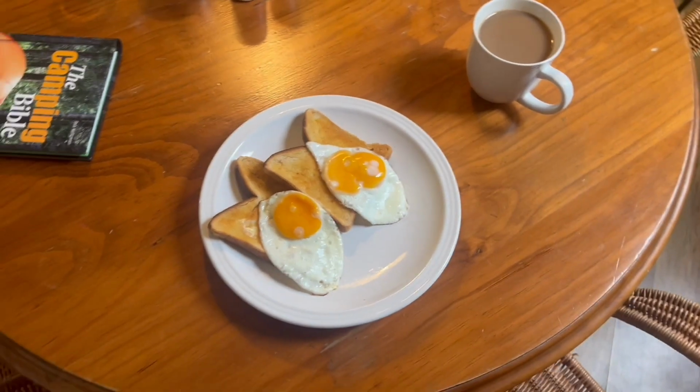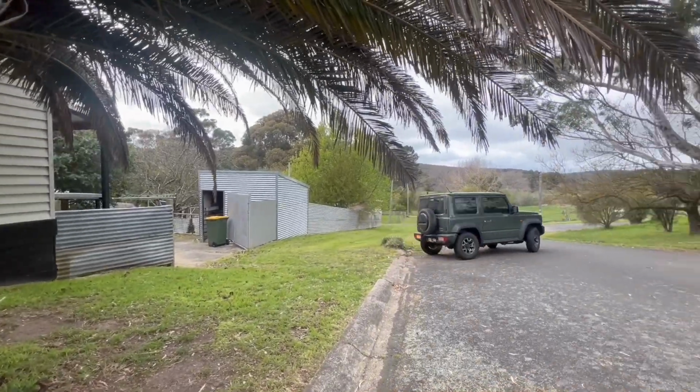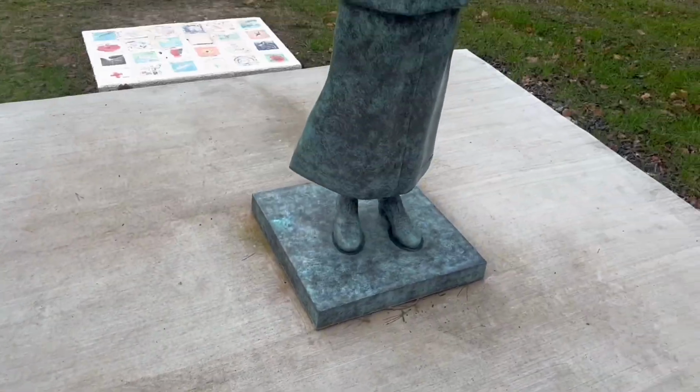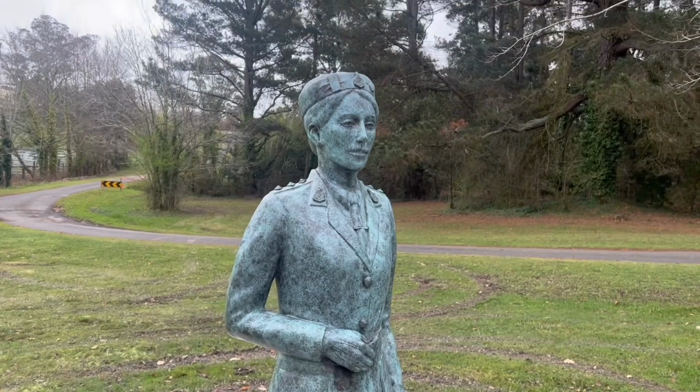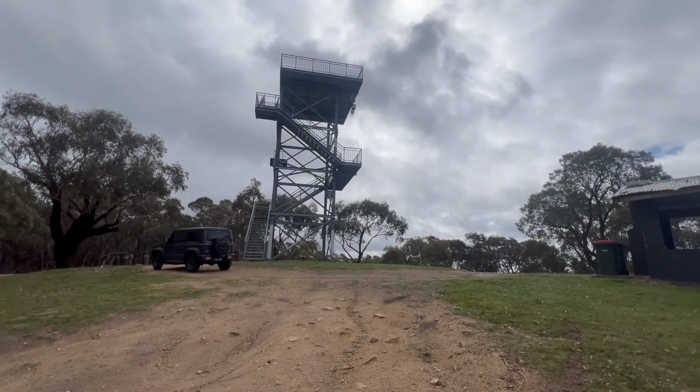So we could enjoy. That next morning, also, we headed out to go see a statue of a lady called Vera, who was one of the first female doctors in Australia, who was from this town.